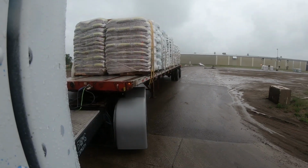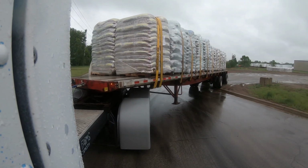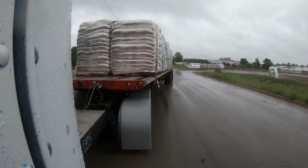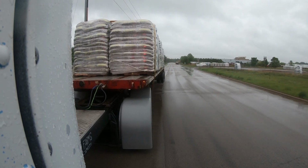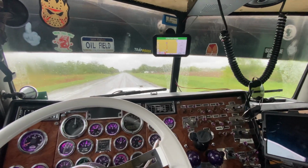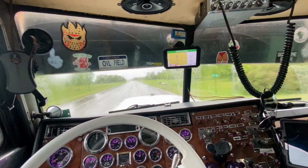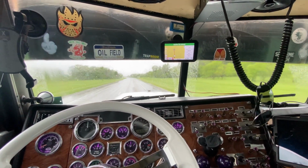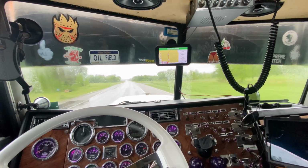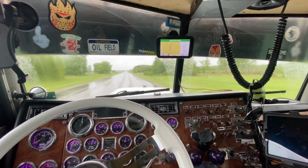Alright boys, well, we got our first load on. As you guys can see, we're taking our first turn out for the day. Couple times I've been hauling mulch, it's been just raining out. I got pretty lucky the first time because it didn't rain out and it was actually pretty decent outside, but now it's either humid or raining every time I haul the flatbed around.